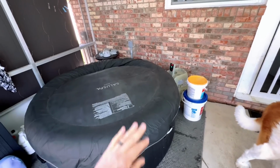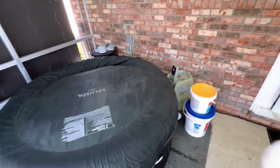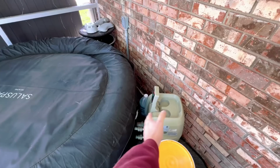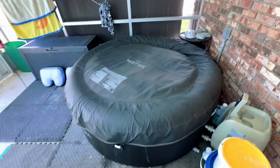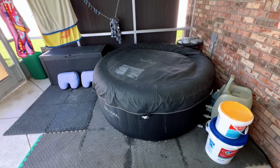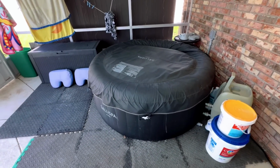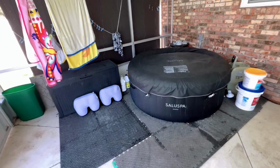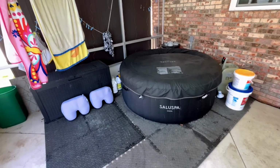But so yeah, we used it last night, and I wanna actually drain it, take it completely apart, disconnect everything, and go through the whole system, and then fill it back up, and it should be all nice and clean. It's been a while since I've done this, so it's definitely due.